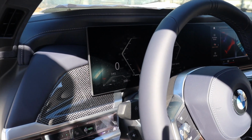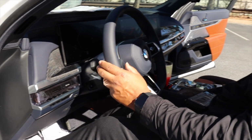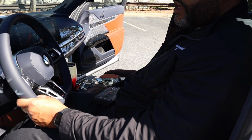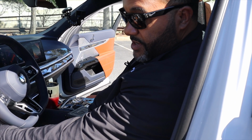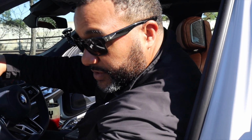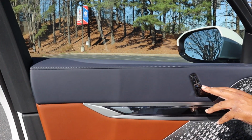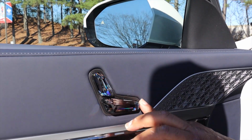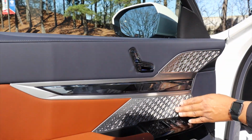Maybe not. I apologize, folks, but this is my first time actually doing this particular car. So you have all kinds of different modes to it, but nevertheless, a lot of features here. Door panels, I love this signature here where you can kind of control your seat, slide it forward or back. Nice little sound system.